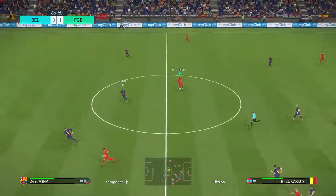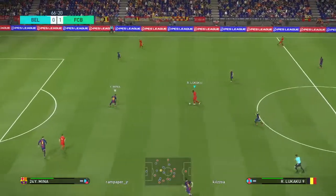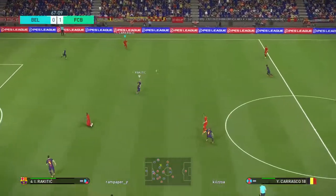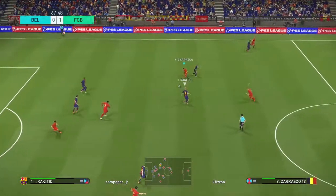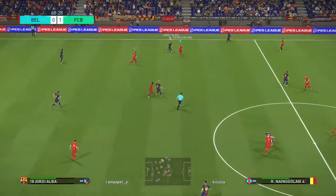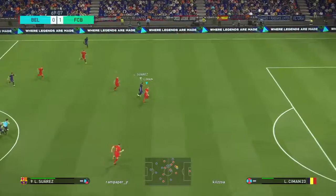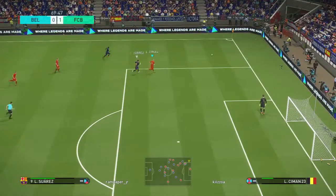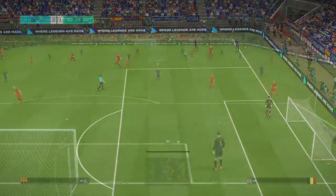Iniesta. Lukaku. England pushes it out wide. Well, the ball's come loose and the chase is on. Looks to slip it through. He's pinged one through here. And who's got the final touch there? Goal kick's been given.